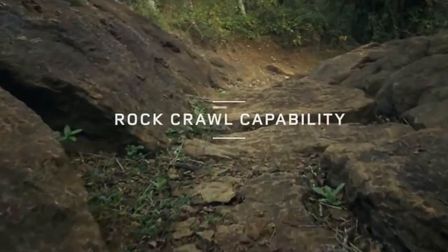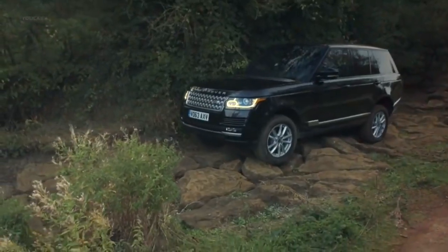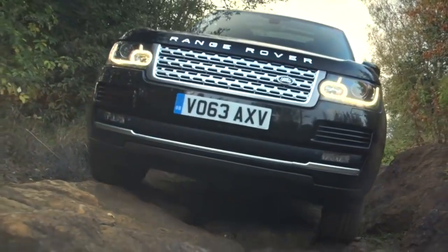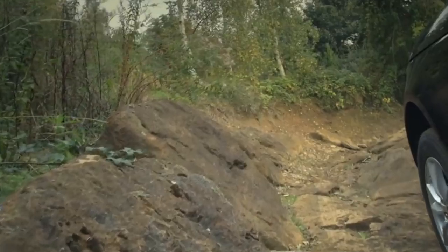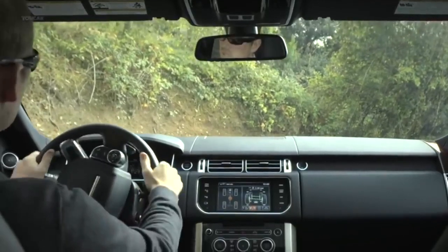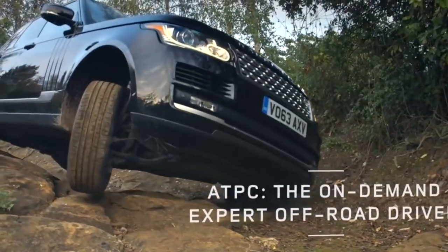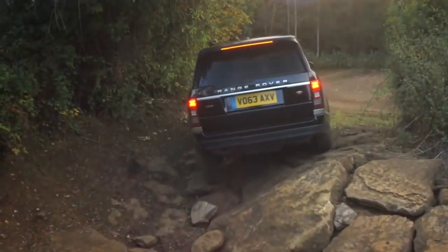ATPC works across a variety of challenging conditions, allowing drivers of all skill levels to effortlessly exploit the Range Rover's immense capabilities. By reducing the workload, ATPC helps the driver feel more relaxed and confident and makes the off-road experience safe and enjoyable. All-terrain progress control, enhancing Land Rover's class-leading capability.